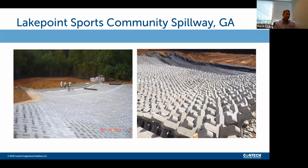In this case, you can see the field of Ajax on the right-hand side. They had velocity coming in at 25 feet per second, and then they had a 35-foot pad on the downstream end, the Ajax dissipation pad. The velocity was reduced to 3 feet per second. So not any kind of velocity that would erode these soils around here in this lakefront sports community spillway. Just another example of how they can benefit, right?